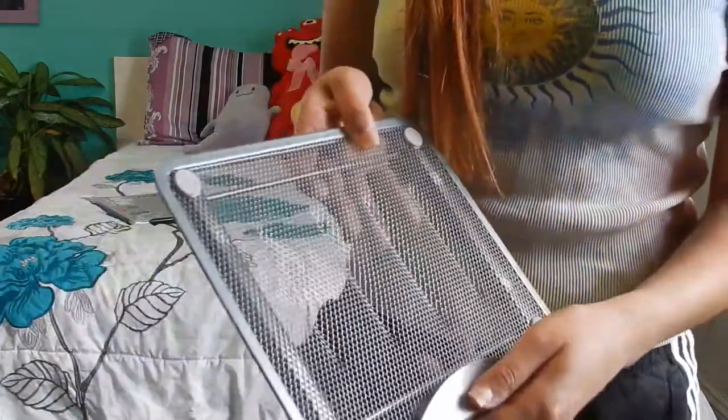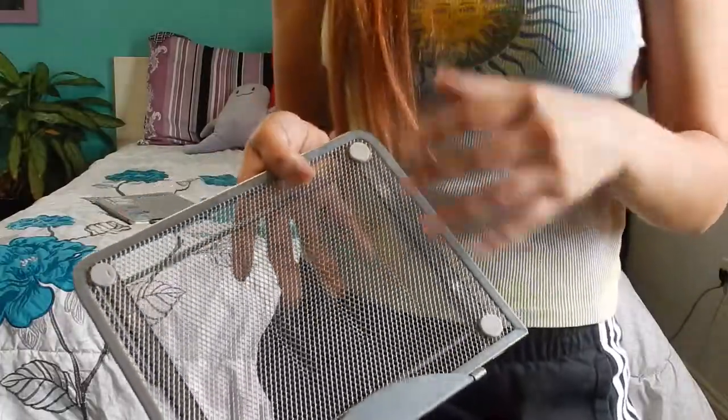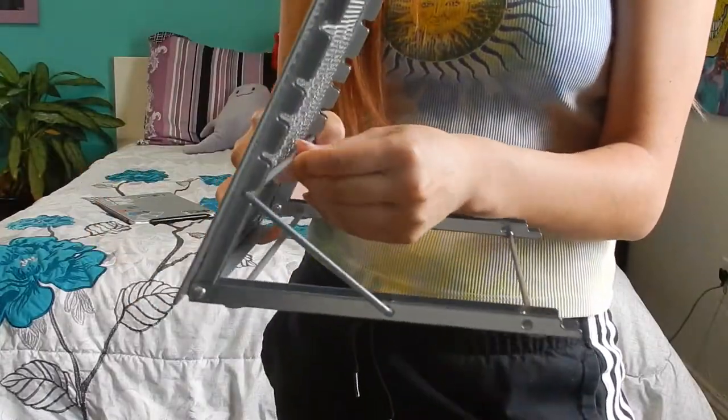So let me start off with like the boringest part. And it's this little rack right here. I looked up tablet stands and I searched from lowest to highest price, and I went through the lowest I could find. And this is it. This is one of the very lowest. And I feel like it's very efficient for what it's supposed to do.